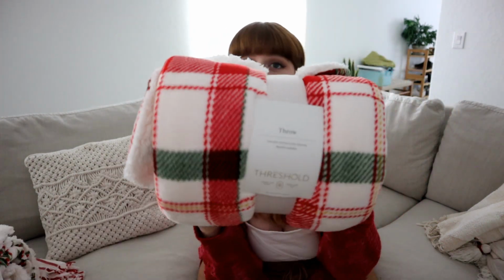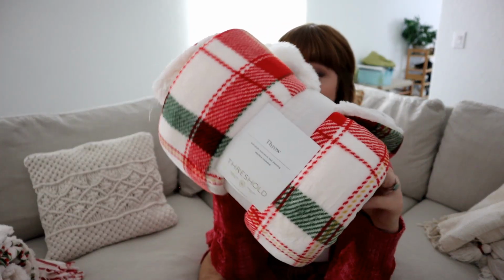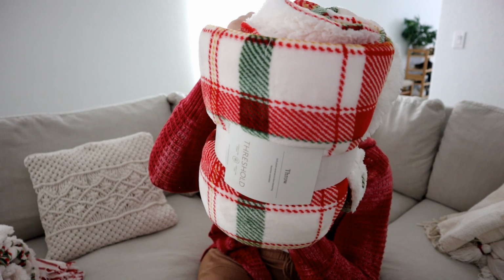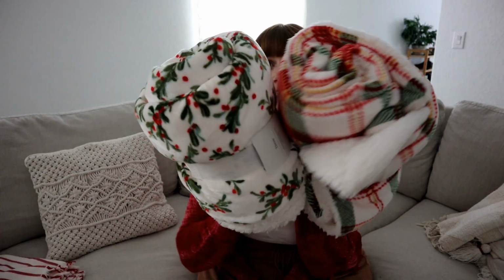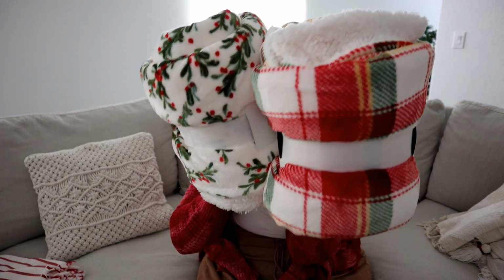The one I got was another $15 blanket, and I got the classic plaid red, green, and white, kind of like looks like Santa. And I just got this one as well, so they're just really cute together.